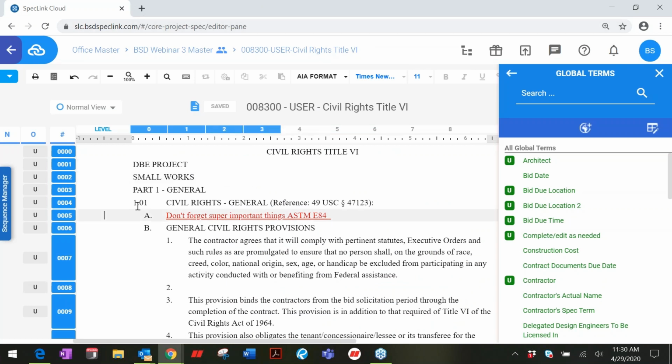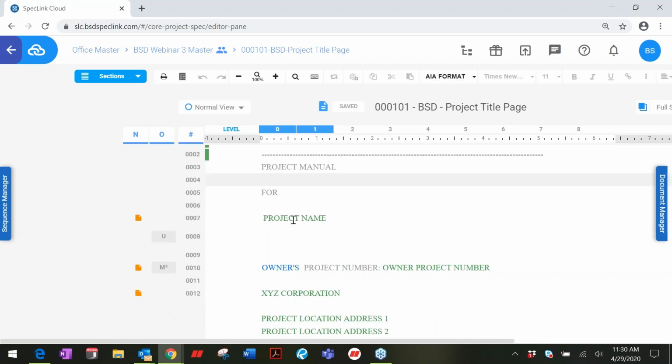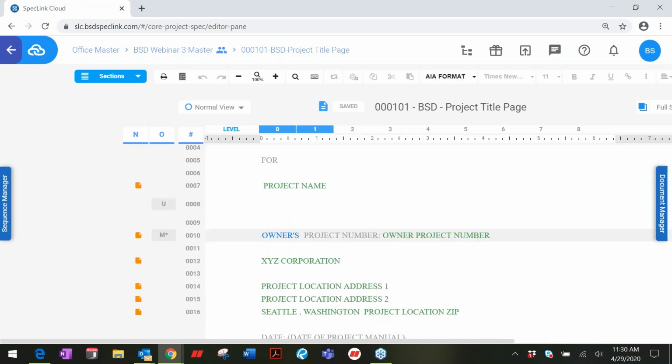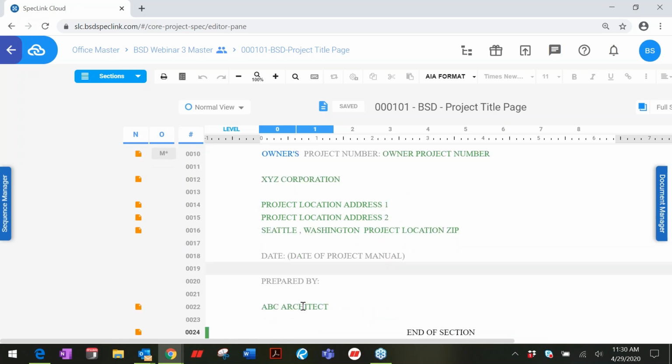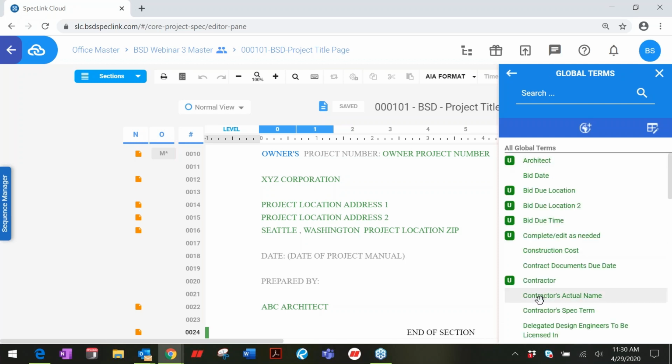So here is another, and so when you go up to another section that uses global terms, like the project title page, you can add the project name, the owner's project number, addresses, all of that will update as you edit these global terms. So putting global terms in your project in BSD will make it way easier for either your office to update those things before it goes to the design professionals, or for the design professionals to update those things once it arrives.